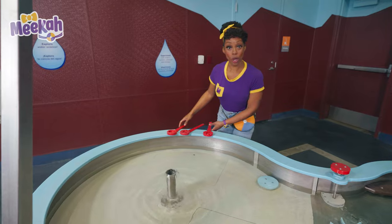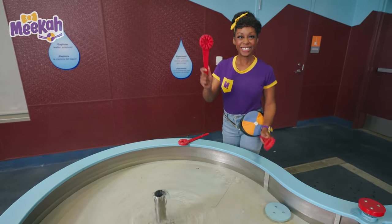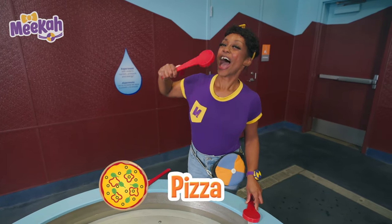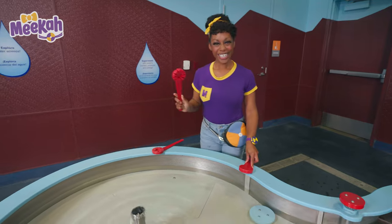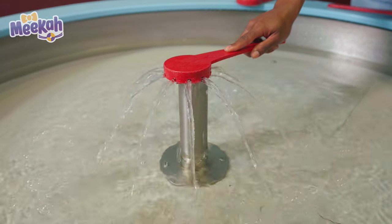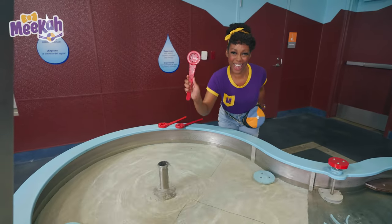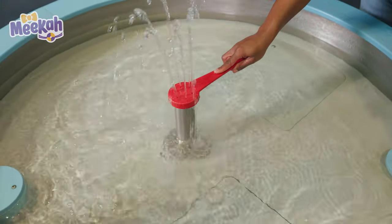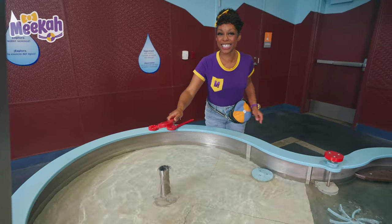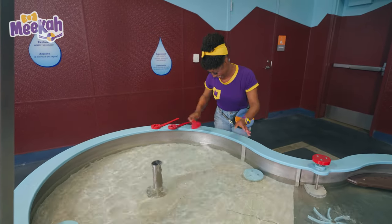Whoa, I wonder what these are for. Check it out. This one looks like slices of pizza. I'd like a slice. Let's see what happens when we do this. Oh, wow! It turns the water into different shapes and it comes out different ways. Let's try this one next. Check it out, it's a fountain. The harder I press, the higher it goes. Whoa! Nice.